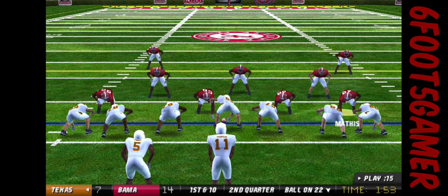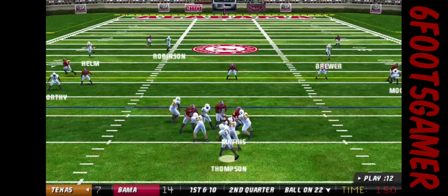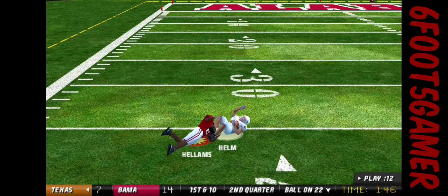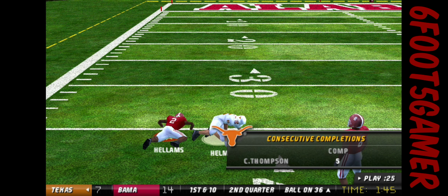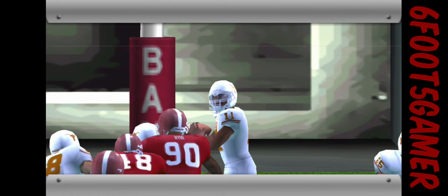They line up in the shotgun. Thompson on first down. Looking. Thompson unloads. It's tipped. He got it! He's all the way down to the 36. And a big catch by the tight end. Yeah, that was big. And I'll tell you what, that tight end can really move.